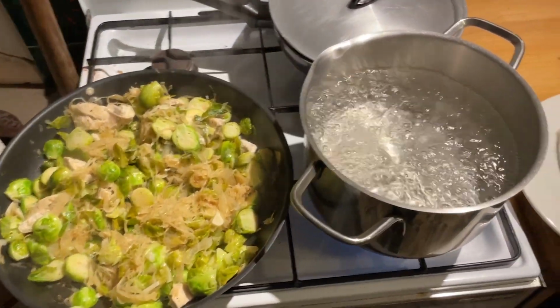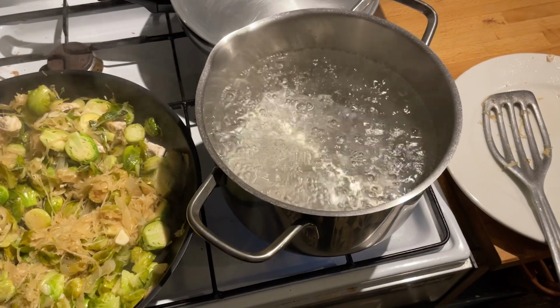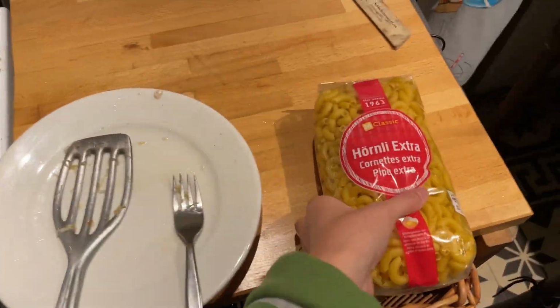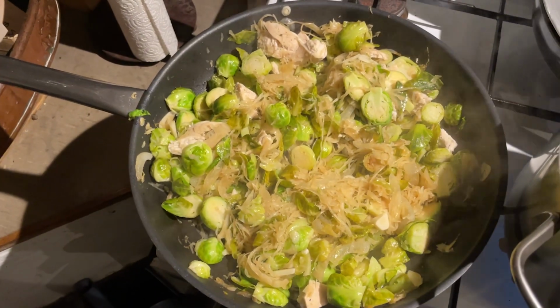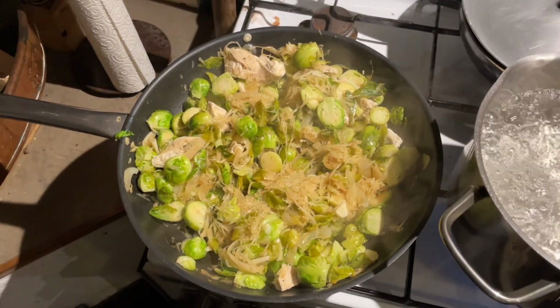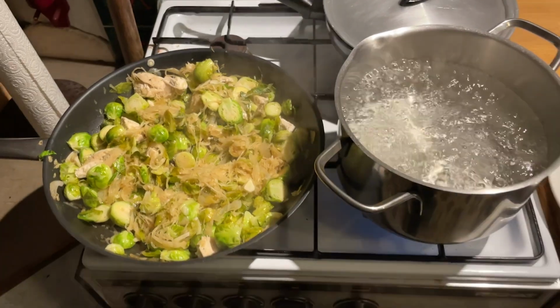Making dinner tonight. Finally, the water's boiling for some pasta. And we're making some Brussels sprouts, sauerkraut, and chicken. And lots of Parmesan cheese. I haven't made it before, but it sounded good. So we had a very productive day so far on this rainy day. We made the fire, we did dishes, we put laundry away, there's new bedding on the bed, making dinner. And now I need to get to this pasta because I'm hungry.